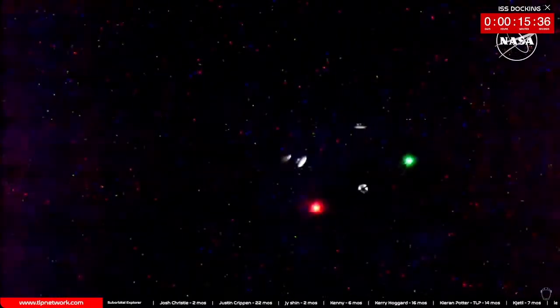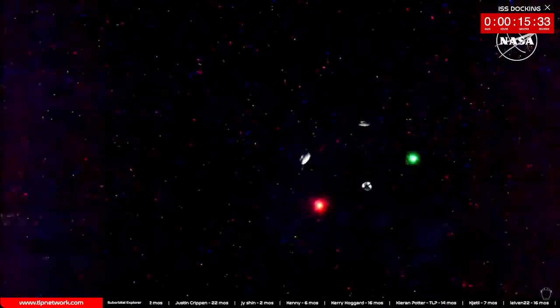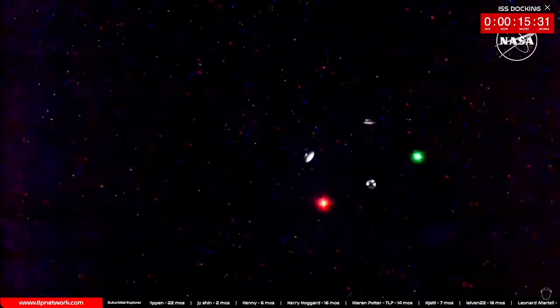Getting views still of Dragon as it approaches the space station here on your screen, fading a little bit as we head into that orbital nighttime.